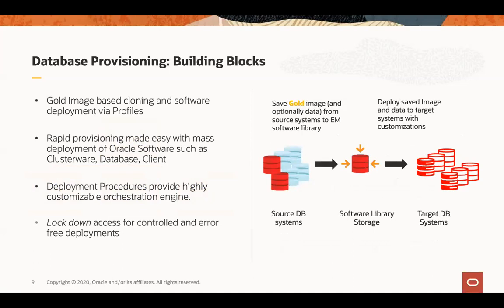Let's first understand some of the building blocks which help us address all these 3 problems. The first one is gold image based cloning and software deployment via profiles. Usually the DBAs try to configure their databases using some standard practices. The databases are fine-tuned for optimal performance of the application, for their specific memory sizes, initialization parameters, or other configuration parameters at the database level. Now, as a DBA, you would ideally like to replicate the same configuration across all databases, because you know that's the best configuration that you can get.